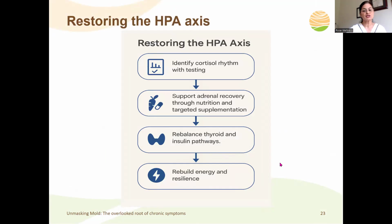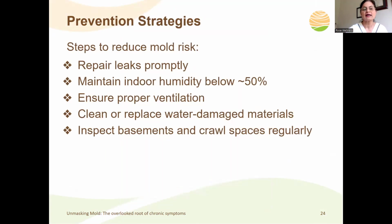So we look at how to restore the HPA axis. We are figuring out what is happening with the cortisol rhythm. We help adrenals recover. We balance their thyroid if needed and check for insulin pathways, and then rebuild energy by building up the mitochondria and building the body's resilience to do so. So it's a very systematic approach to look at all of those things to make sure that we're looking at this very foundationally. Now, how might someone prevent this, right?